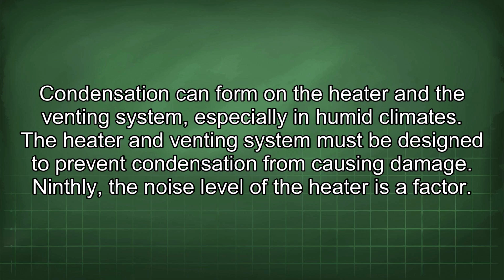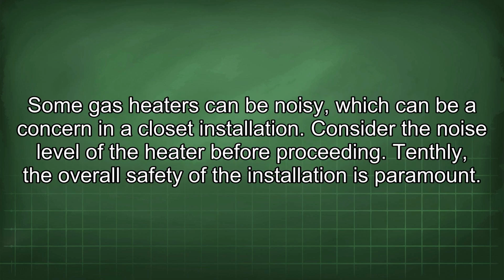Ninthly, the noise level of the heater is a factor. Some gas heaters can be noisy, which can be a concern in a closet installation. Consider the noise level of the heater before proceeding.